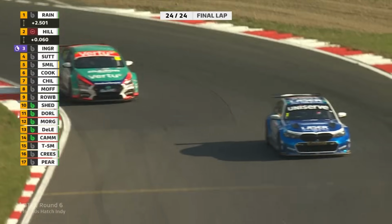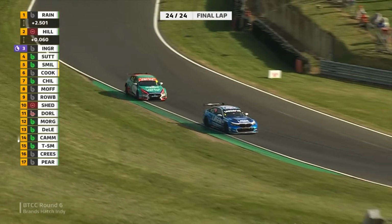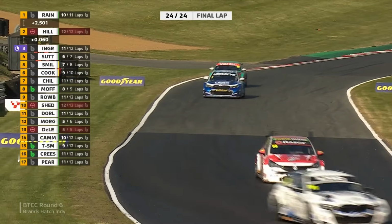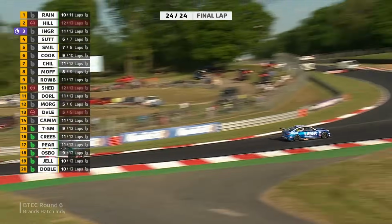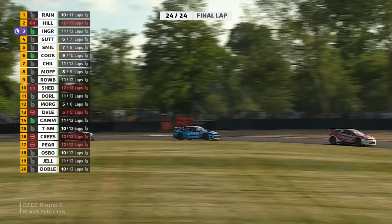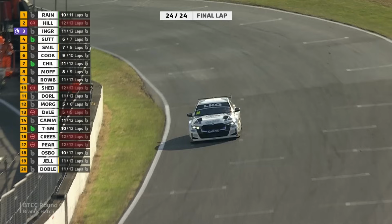Not for the want of trying though, and this is all to the good for Charles Rainford, who's 2.5 seconds up the road as they come downhill into Graham Hill Bend. Then for the last time, Charles Rainford is going to score a race win in the British Touring Car Championship. It might be a reverse grid race, but he will not care. 3 different BMW drivers to win in a day. First time that's happened since Croft 2015. We don't know what's going to be second, BMW or Hyundai, but we do know that Charles Rainford is going to win at Brands Hatch.